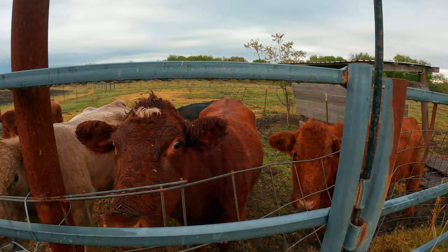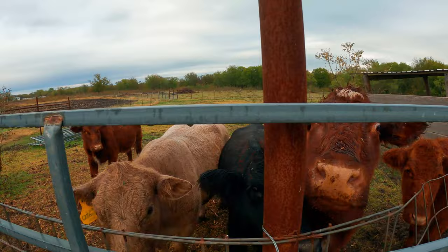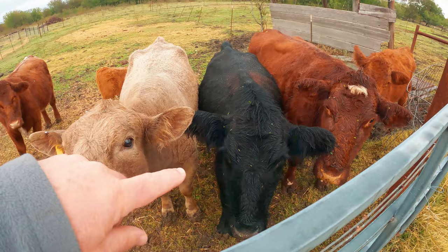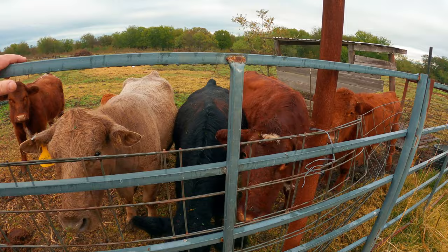Trying to see. Everybody's here. There's Ribeye over there. I really got to get him in because he's going to fall apart on me if I don't. That's one of this cow's daughters. It's a Shorthorn Plus. I need to get her in a palpator, see how far along she is, and see, you know, if she's got a calf in her or not.